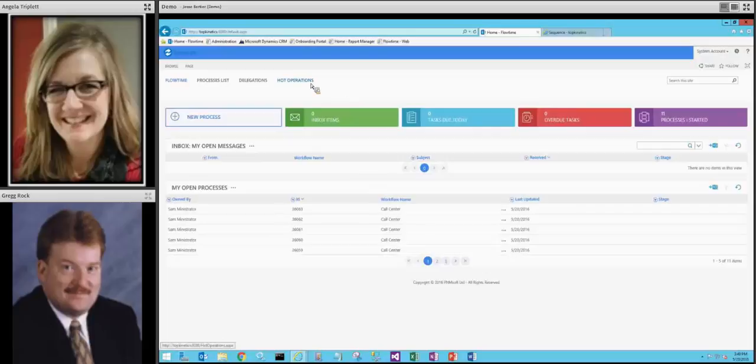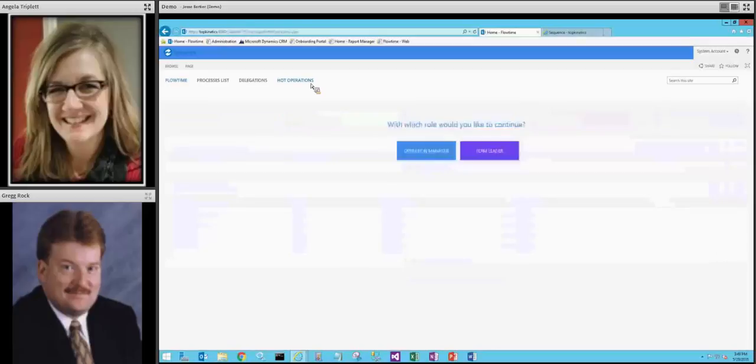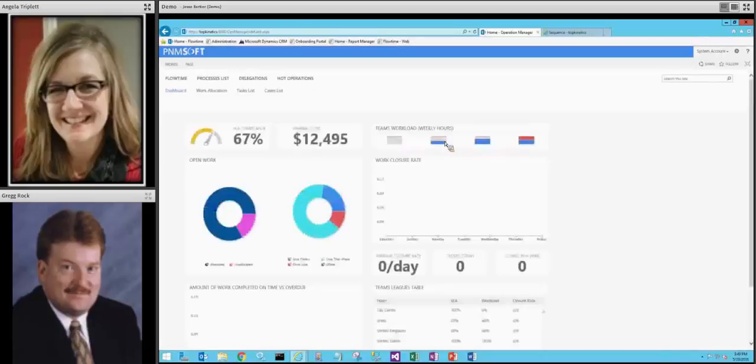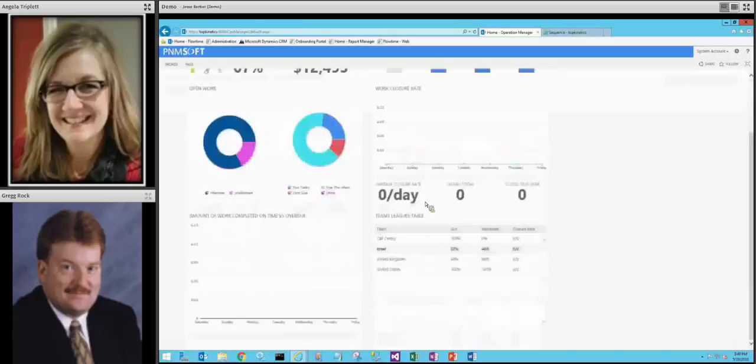And a new feature in Sequence is Hot Operations. And Hot Operations is an extension to Sequence for operation managers and team leaders. And I have both of those roles. So I'm going to go in as the operations manager. And what this is doing is giving me an overview of my operation teams. I have 3 teams. I have one in Israel, I have one in the UK, and one in the United States.